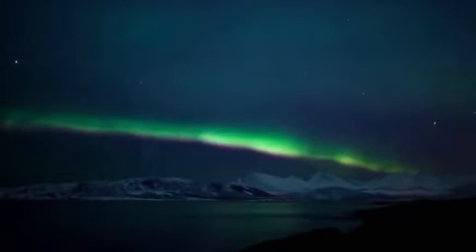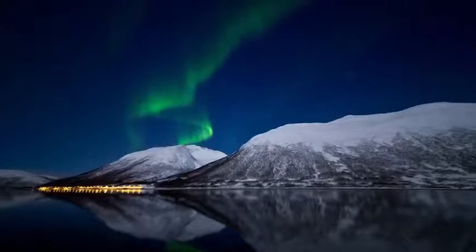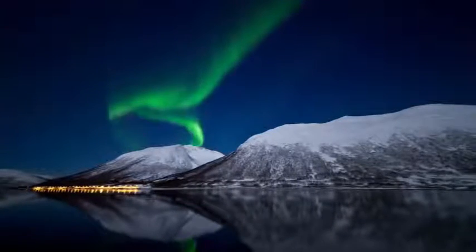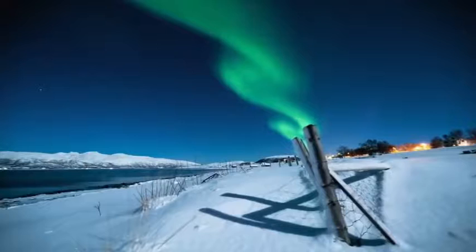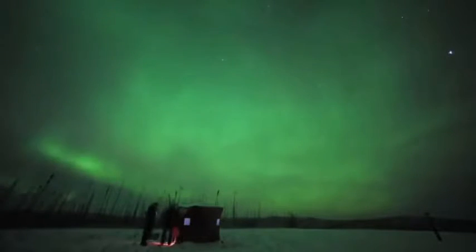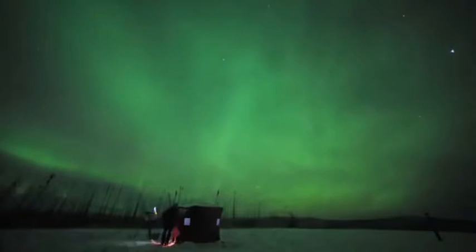There are two types of auroras. The discrete aurora, like the northern and southern lights, have well-defined boundaries that can be seen with the naked eye. And diffuse auroras spread out over a wide area and are less colorful.